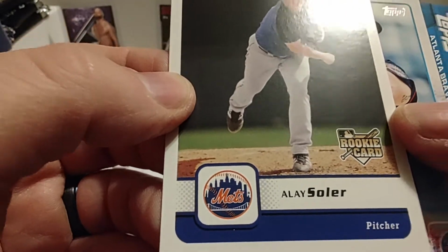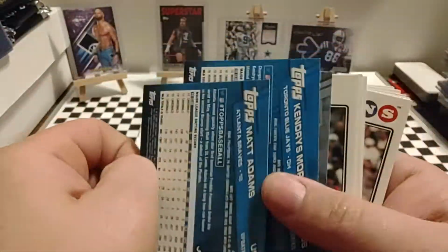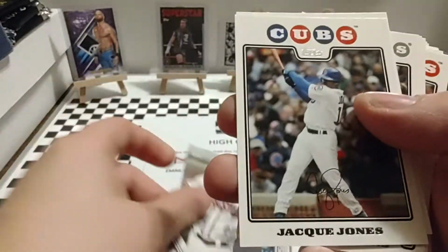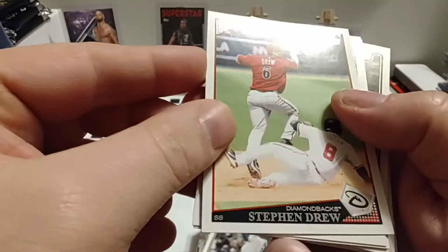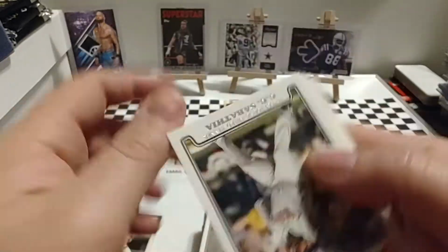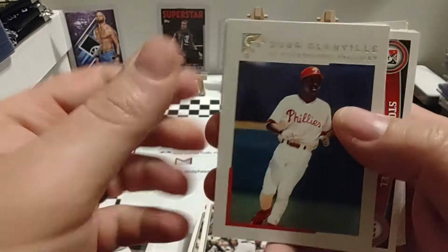We have Alan Ale Solar, Chris Parmalee. And these, again, are just going in every which direction. You'd think there'd be a little quality control with that, but it is what it is. Edwin Garcia, rookie combos. Kendrys Morales, Matt Adams, Jacques Jones. Probably have that pronunciation wrong. Stephen Drew, Jimmy Rollins, Scott Podsednik, Seth Smith, rookie card there, CC Sabathia, Paul Konerko, who do we have here?